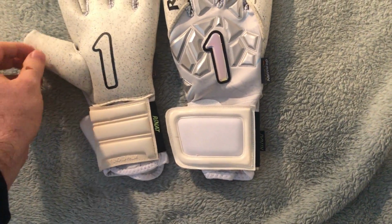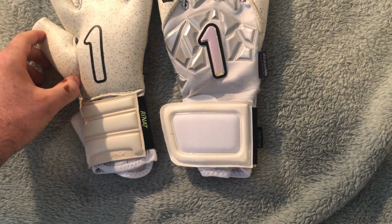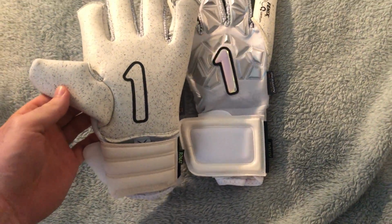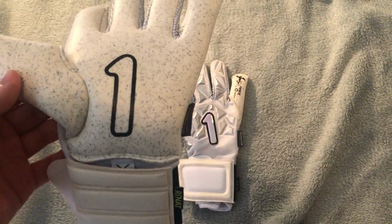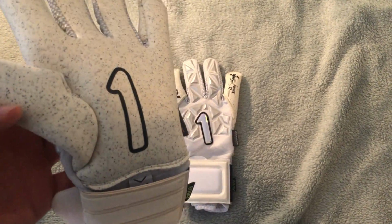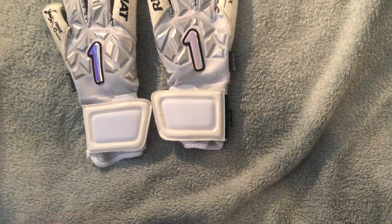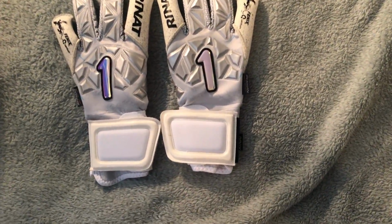Wrap over, wrap under thumb is class. When I first got this piece here on the glove, you can feel that on your hand, but after one or two wears of it, just trying the glove on, it just goes away. You don't notice it anymore. So yeah, really impressed with these so far. Hopefully they live up to my expectations now.